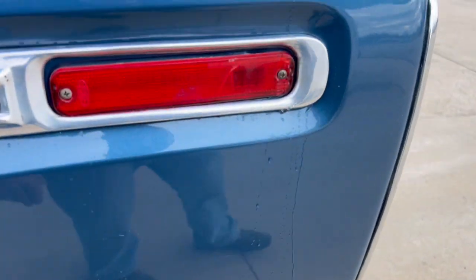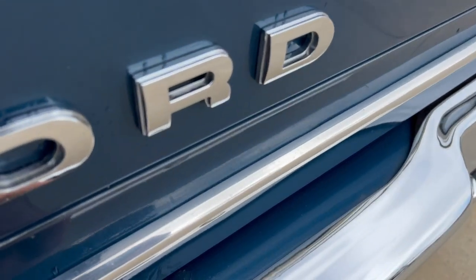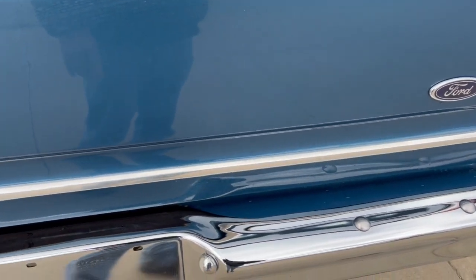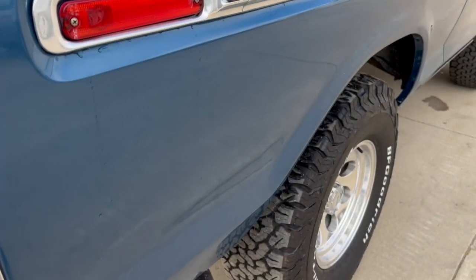Like I said, really good looking paint. They did a nice job. There's a little bit of a lift on the trim underneath the bumper there. New bumper back here, trailer hitch. Like I said, not a lot of flaws on it.